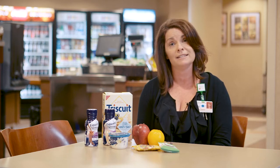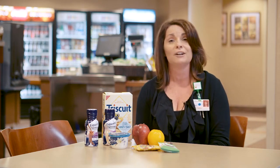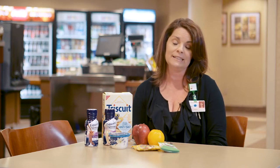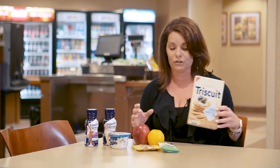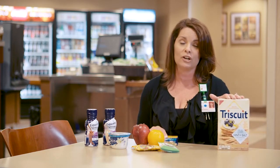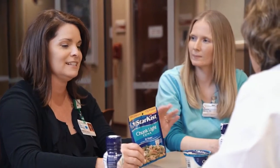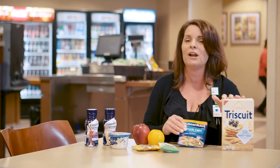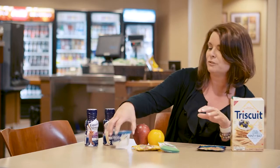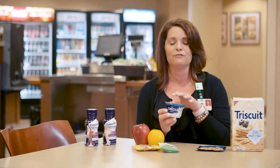You may be on some pain medicine, which can cause constipation. So to help prevent some of that, we recommend foods that are higher in fiber and drinking plenty of fluids. Some good examples of things to have at home before you go in for your surgery are these high fiber crackers along with tuna. This packet is wonderful because you don't have to drain it. You just open it, place it on the cracker, and it makes for a great high fiber, high protein snack. In addition, we have Greek yogurt here. Greek yogurt is a higher amount of protein than normal yogurt, so this is an excellent choice for a snack as well.